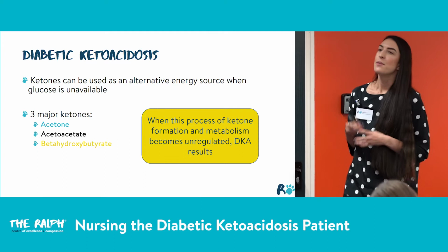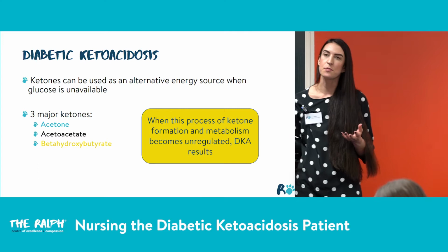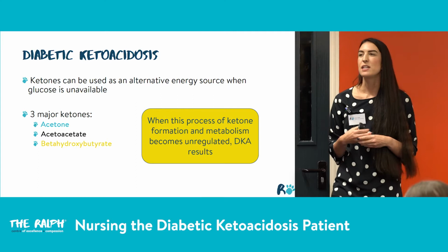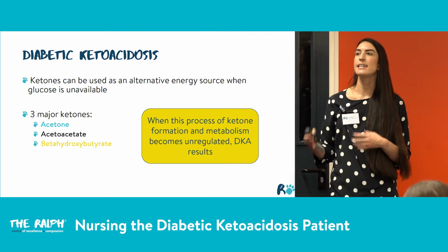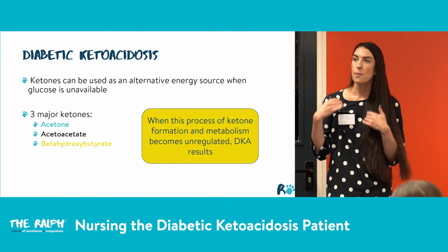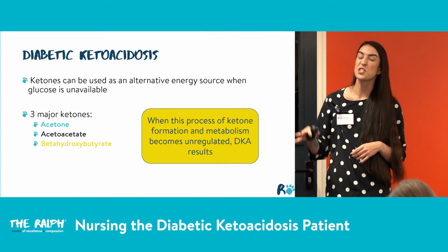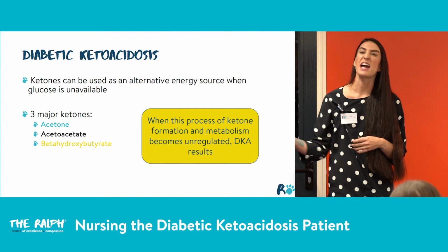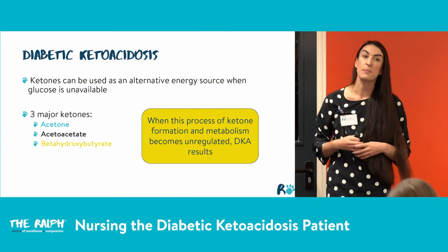Now, an important thing to note about DKA is we classically think of a DKA patient as being an undiagnosed diabetic, yeah? Where we've had a diabetic patient that's been pretty unwell for a while, maybe they've hidden it quite well, maybe the clients haven't picked up on it, not got them in for treatment soon enough, and then they present really sick in DKA. But quite commonly, and actually I would say for our patients perhaps more so, we see quite a lot of DKA also in established diabetics. So it's not just our undiagnosed patients. We will quite often see it in a diabetic patient who's become unwell, perhaps due to something like pancreatitis. So we can see it as a consequence of illness in our established diabetics as well.